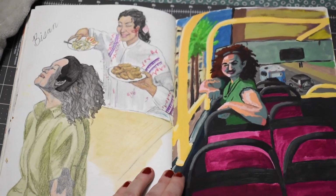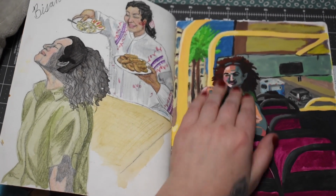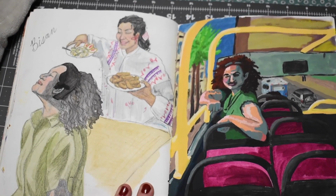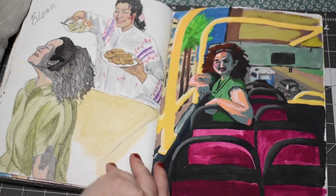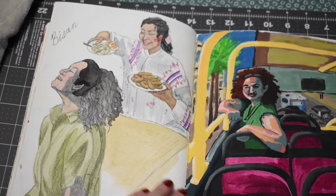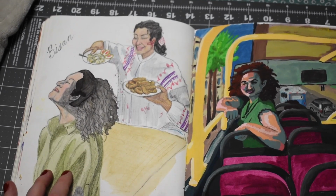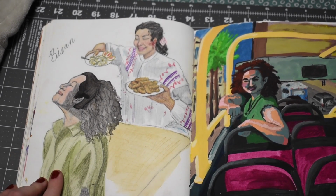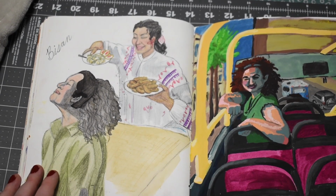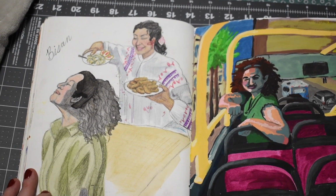And then I did Bisan. Now I am so unhappy with Bisan's face in this. I feel like I made her look like she got stung by a bee. I tried so hard, but I do love her hair and I love other aspects of it. So ignore that. I also love these two. I don't think they particularly look like her, but they were taken from her Instagram from before all of this started. Or I guess before October 7th.